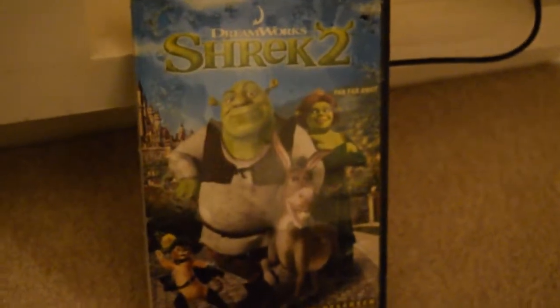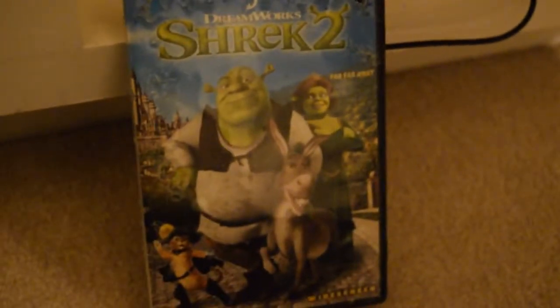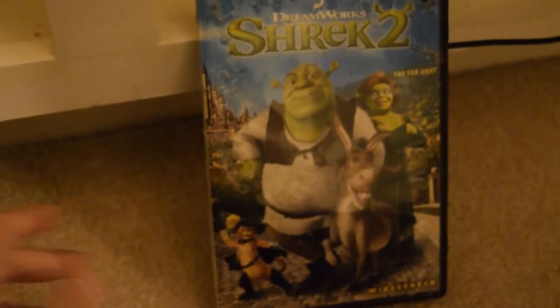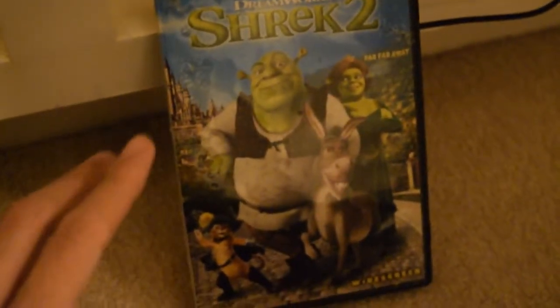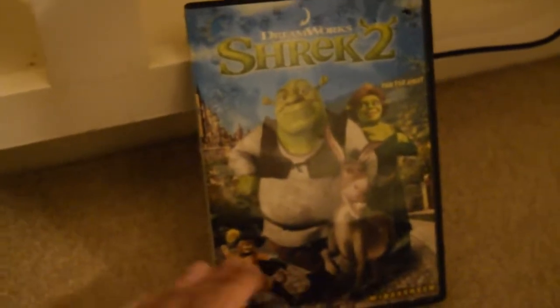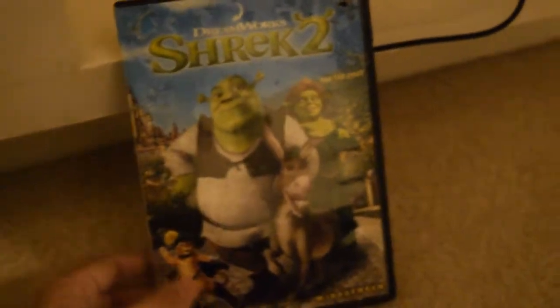Shrek 2 is probably the best Shrek movie out of all four films. So I still ask you to watch all of them. Well, Shrek 4 isn't really that good in my opinion, but I advise you to watch this one at least. Even if you don't watch Shrek 1 or 3 or 4, it's okay. Shrek 1 is also good, but this one is the GOAT in my opinion. This one takes the cake. So yes, Shrek 2, really good movie.